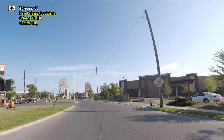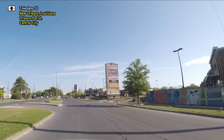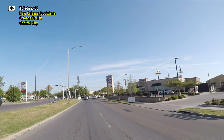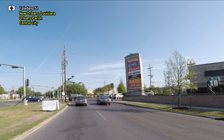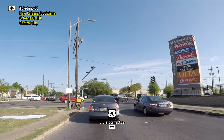This new development on the corner of Toledano and Claiborne, completed in early 2015, is called the Magnolia Marketplace, which replaced the former C.J. Peete housing projects. The shopping center consists of retail stores such as Michaels, PetSmart, Ross, Shoe Carnival, TJ Maxx, and Ulta.